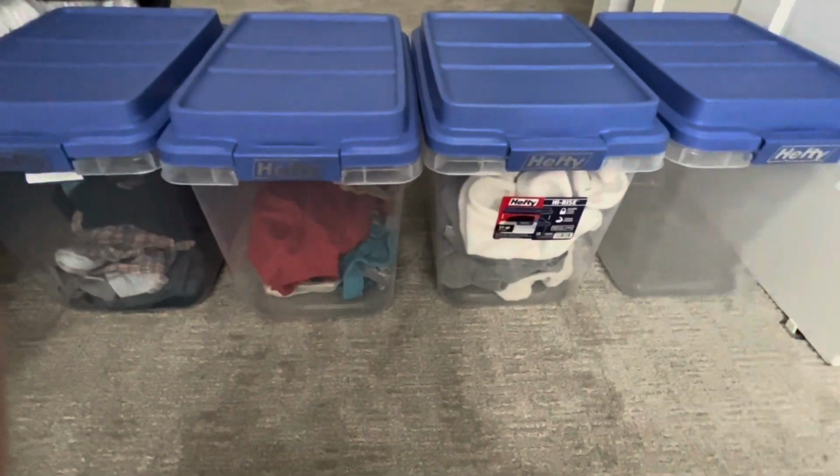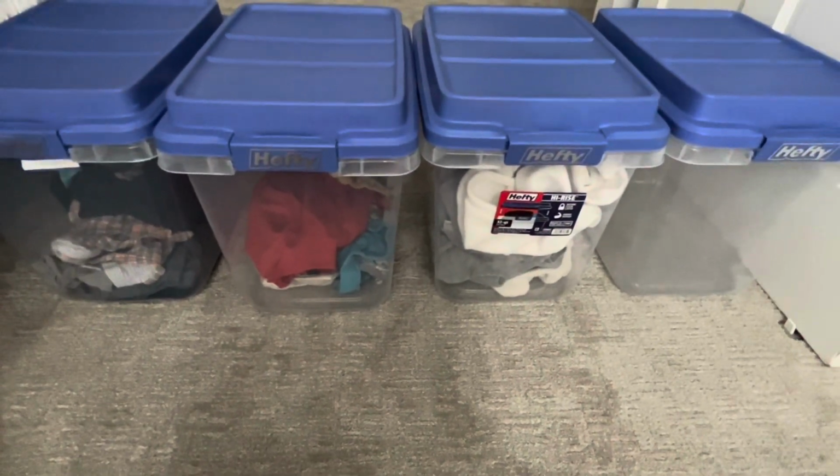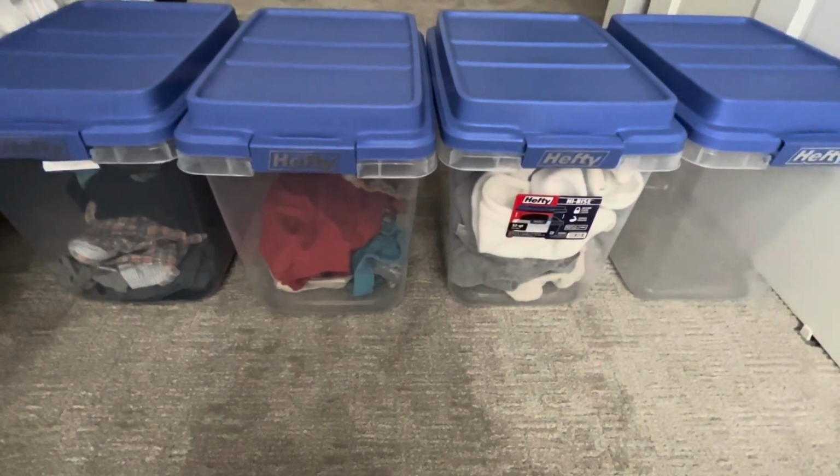I have the 18-month clothing, the 2T clothing, the 3T clothing. I just have bins, and as people give me things, I place them in the bin so that we always have clothing for baby as they grow.